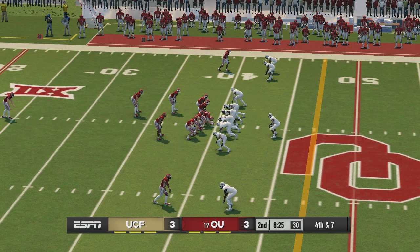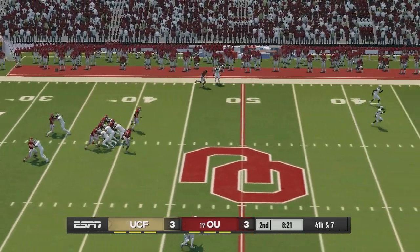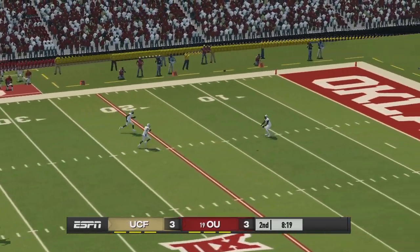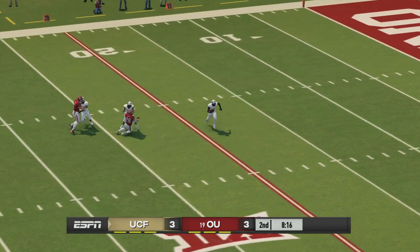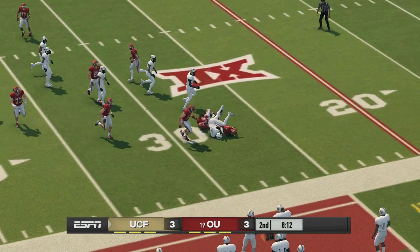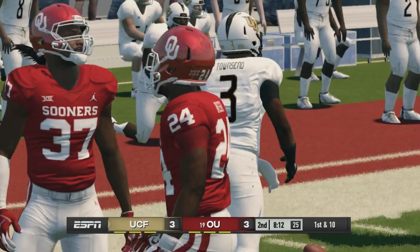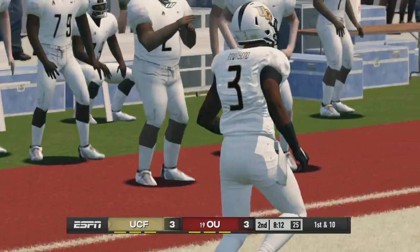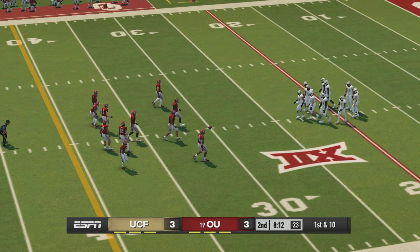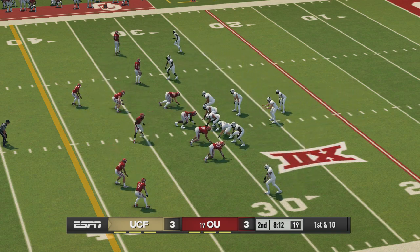Townsend is back to receive. He puts it away, and it's a great kick. And he's tackled at the 30-yard line. He did a good job there to give his team decent field position. You always want to go in the locker room with momentum, so as we get closer to halftime, I think we'll see more and more attempts to create big plays.